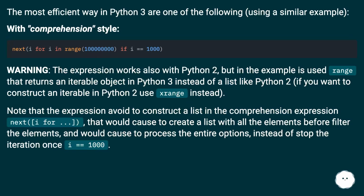The most efficient way in Python 3 is one of the following, using a similar example. With a comprehension style. Warning, the expression works also with Python 2, but in the example range is used, which returns an iterable object in Python 3 instead of a list like Python 2. If you want to construct an iterable in Python 2, use xrange instead.